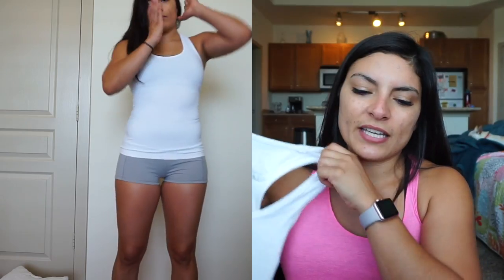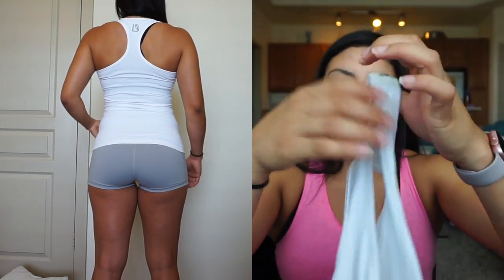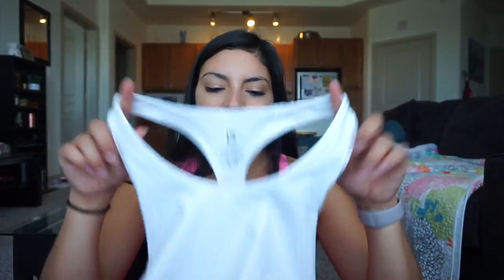The next thing I picked up from the unicorn party, the Celine Razorback 2. This is just a plain white Razorback. It has the Buff Bunny logo on the back of the Razorback. This is in a size small. I love the material. It clings to your body, but it's very breathable. This retails for $20, and I think that is amazing because I have Lulu Razorbacks, this exact same material, and those Lulu Razorbacks are not $20.